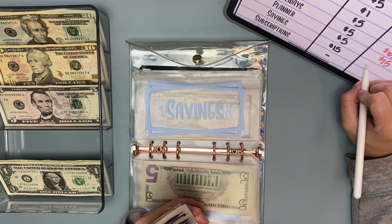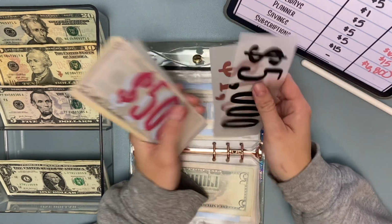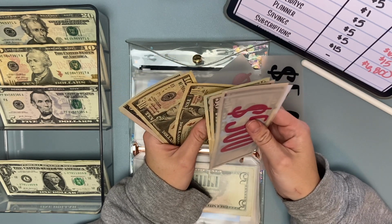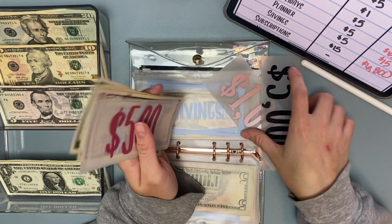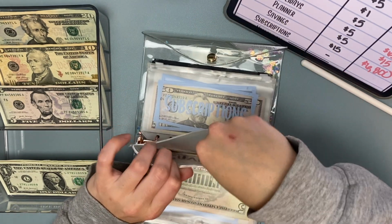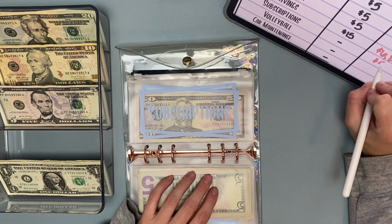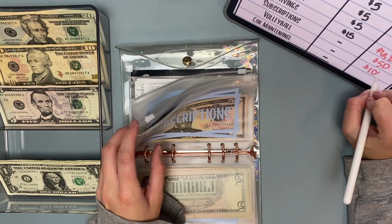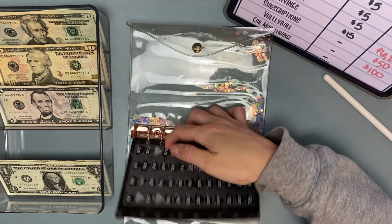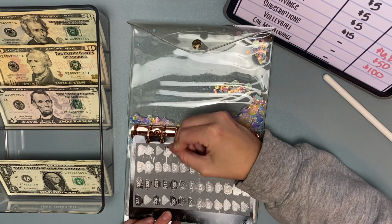So 6,800, if I did that right. 5, 6, 7, 50, 70, 80, 95, 800. Yeah, 6,800. That's awesome. Right on the money. And we will scratch right after I put 50 here and 100 here because we aren't stuffing those. Buffer is also empty and we're not adding to that today. So we only have 4 more to scratch, which is exciting.